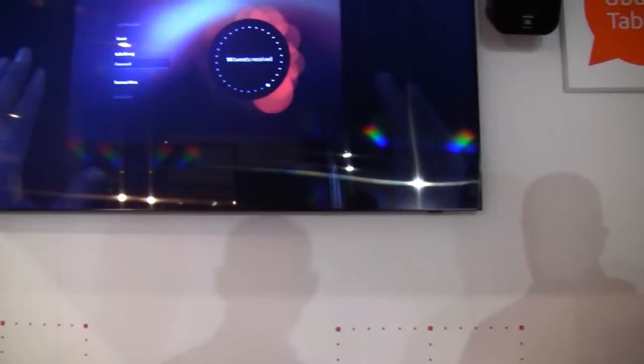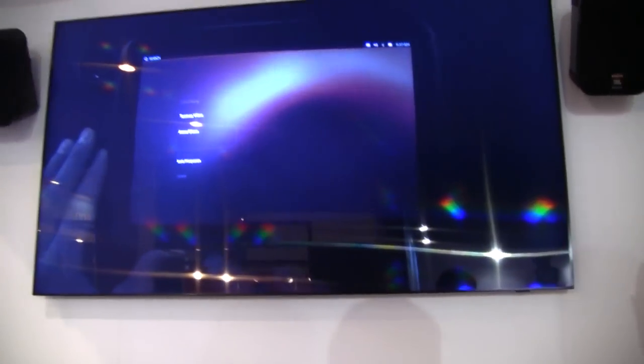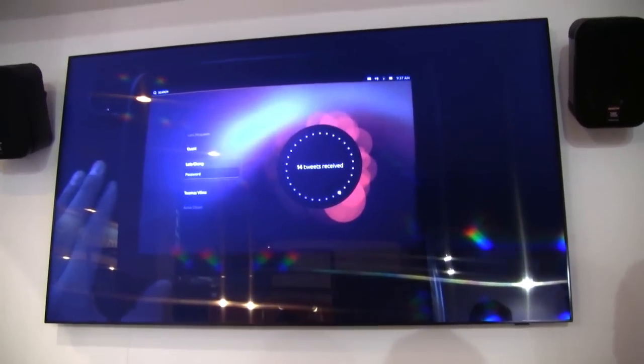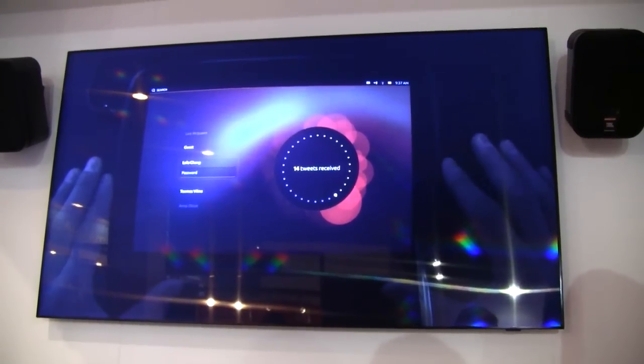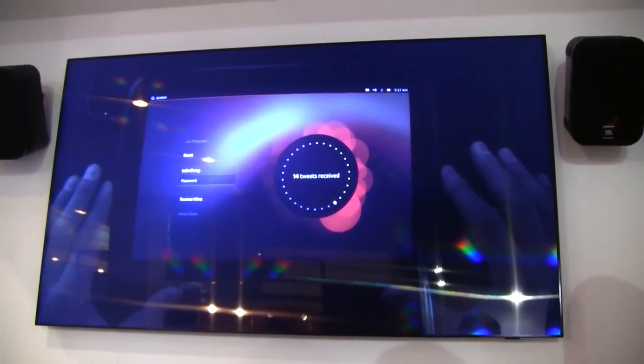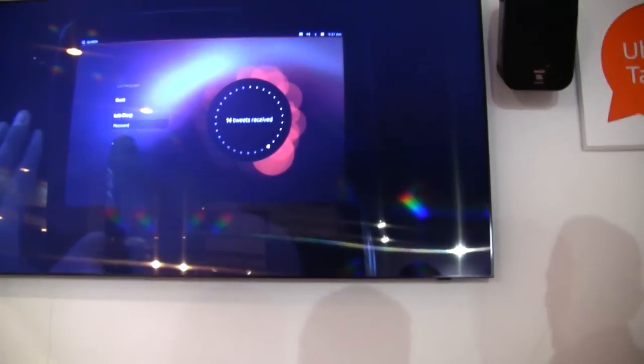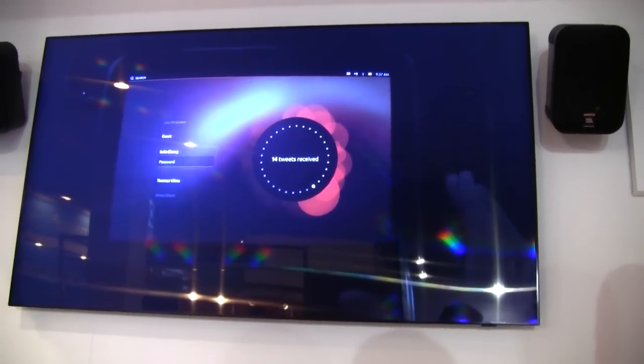The other thing you'll notice is this is a multi-user experience. You can just switch between multi-user accounts. They're all secure and encrypted. As you know, Ubuntu is famous for being secure. That's why banks and insurance companies use Ubuntu. And on the tablet you're going to have that level of security.